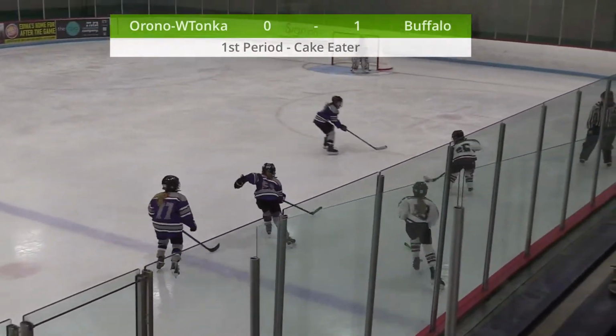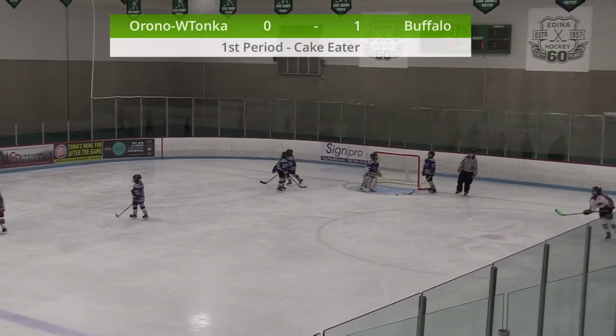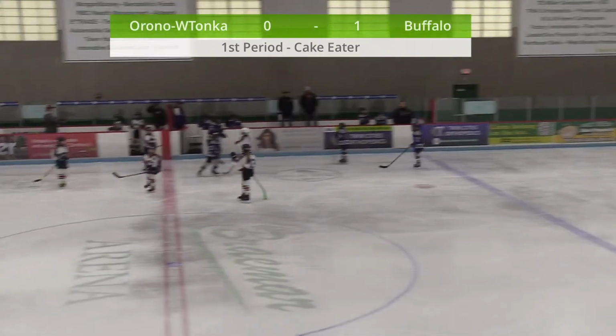Puck played back into the Buffalo zone. Oh, a nice move there, and a shot. They score! Fagers with a great move. Carries the puck through the slot and dumps it home. We were tied at 1.